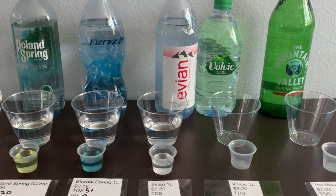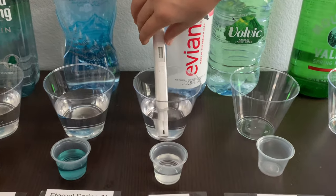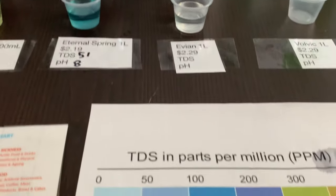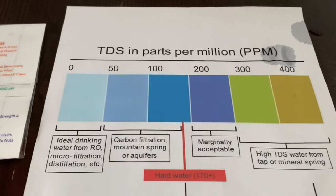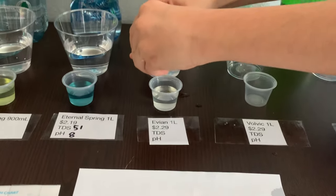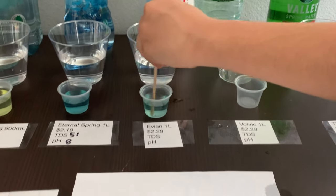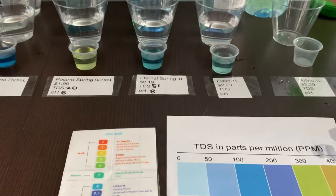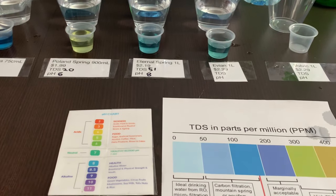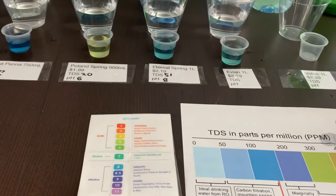First, let's test the TDS level. Turn on the TDS tester, make sure it says 0, and put it in. That is hard water. Now let's test the pH level. Only do 2 drops. Let's stir it a little for a better result. I'm going to add 1 more drop for a clearer color. I give this an 8. This is alkaline. Let's write down the TDS and pH level.